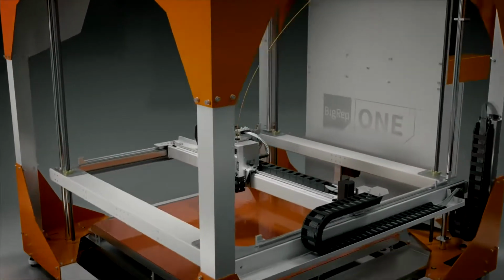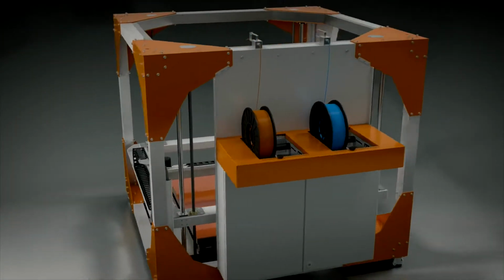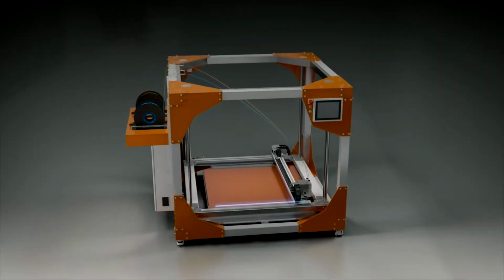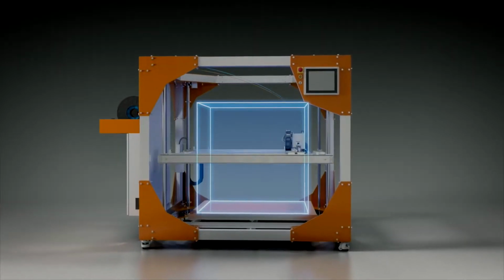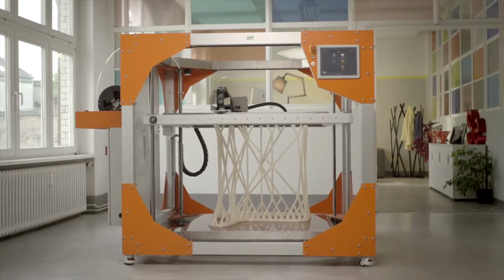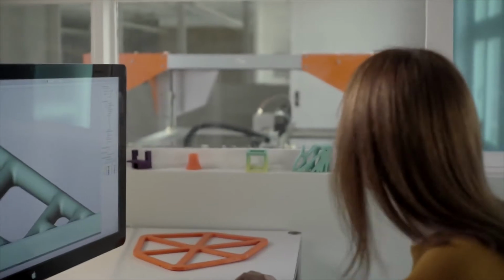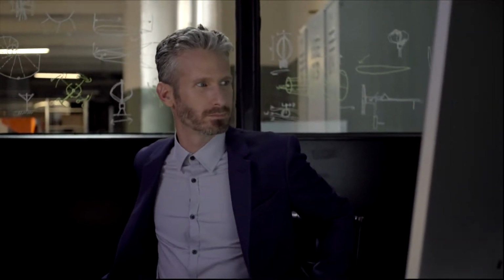The ONE's award-winning design is rooted in uncompromising German engineering. Built with a capacity of over 1 cubic meter, the BigRep ONE has the largest FDM build volume on the market. With the BigRep ONE, there's no need to scale down your original designs. Print objects quickly, reliably, and consistently.